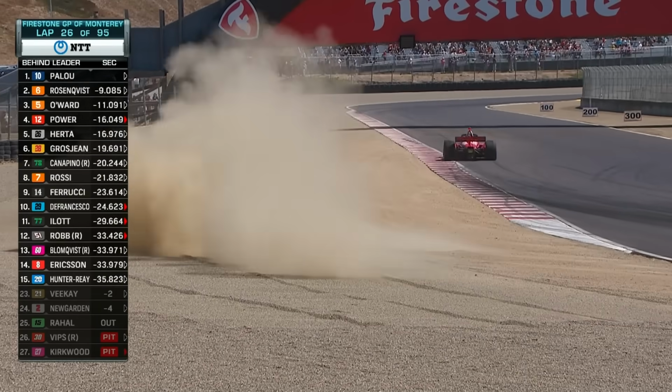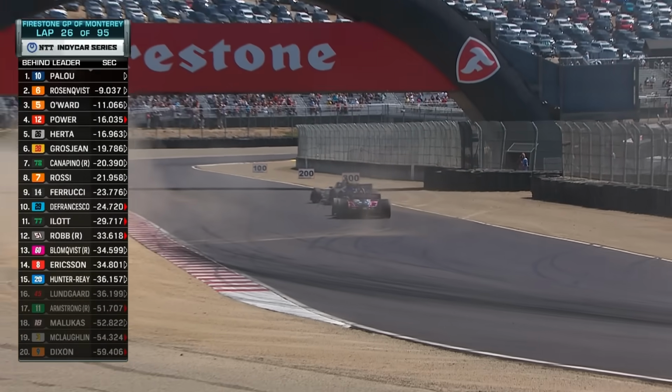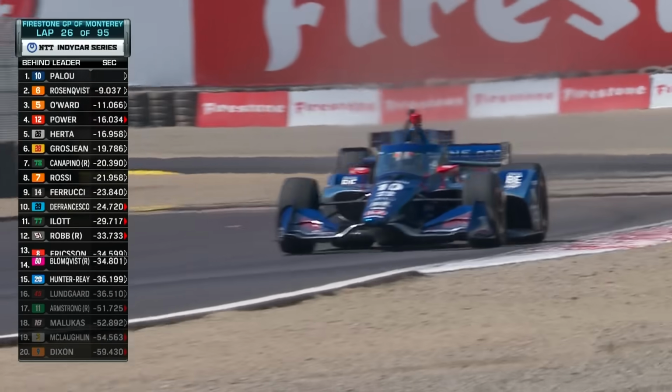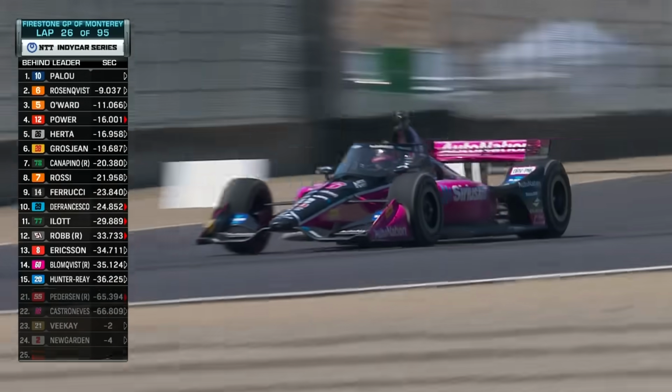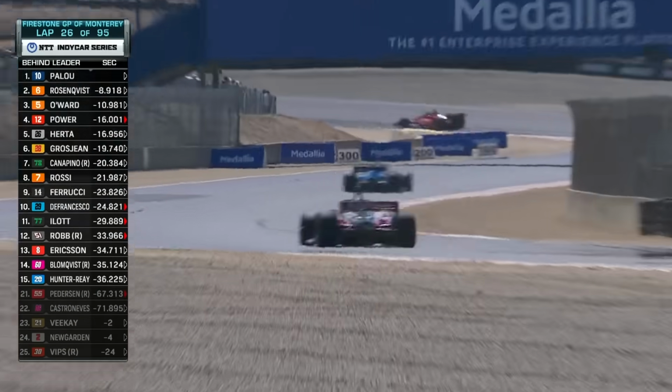Saw Elio Castroneves spin there a moment ago, and now he's off the track once again. Mark, good catching up with you, bud. Oh boy, and he almost went into Alex Palou, the race leader. Elio, one side of the track to the other, spinning, gets it going again. He's got his hands full.